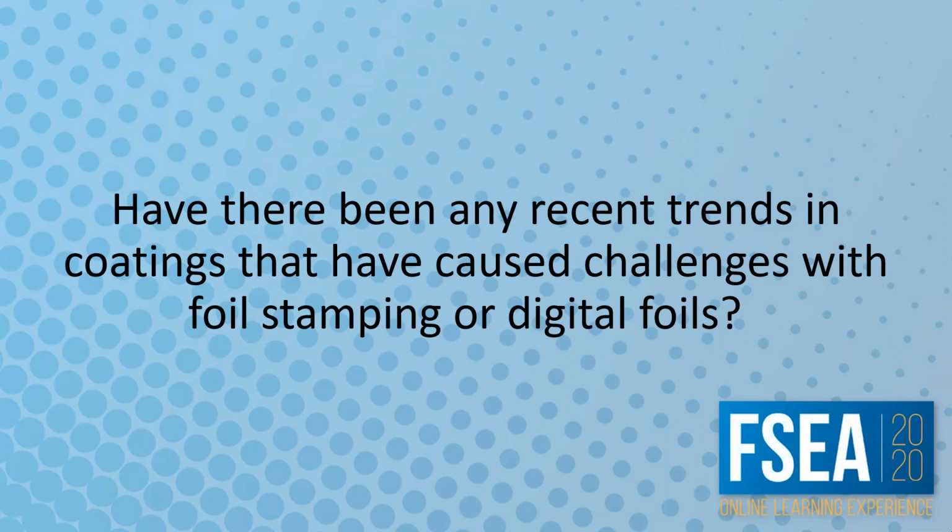Greg, from your side, I think you've kind of talked about this already, that's one of the areas where you see probably the most challenges, with different types of coatings. We've kind of gotten into the soft touch discussion. Is that something specific you've seen challenges from, soft touch, or maybe digital coatings going over digital work before they're foil stamped or embossed?